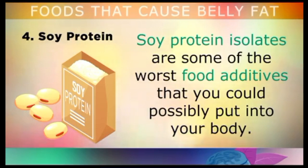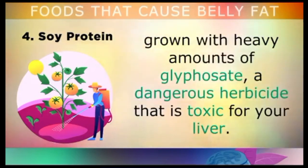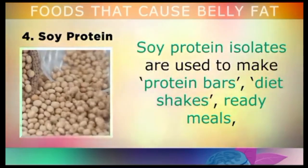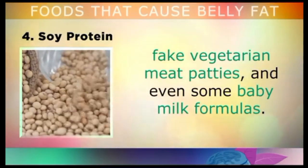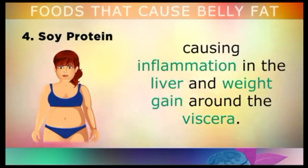Number 4, which is soy protein. Soy protein isolates are some of the worst food additives that you could possibly put into your body. These are highly processed, inexpensive plant proteins that are extracted from GMO soybeans grown with heavy amounts of glyphosate, a dangerous herbicide that's toxic for your liver. Soy protein isolates are used to make so-called protein bars, diet shakes, ready meals, fake vegetarian meat patties, and it's even in some baby milk formulas. Soy is actually one of the leading causes of hormonal imbalances in both women and men, causing inflammation in the liver and weight gain around the viscera.